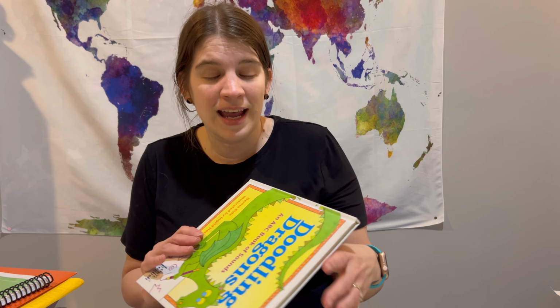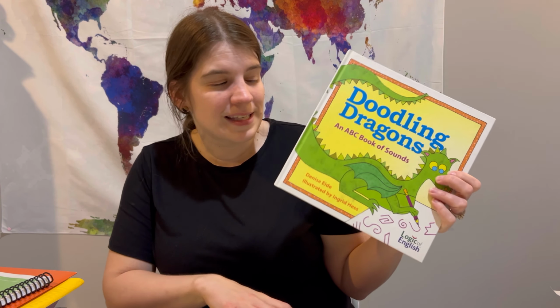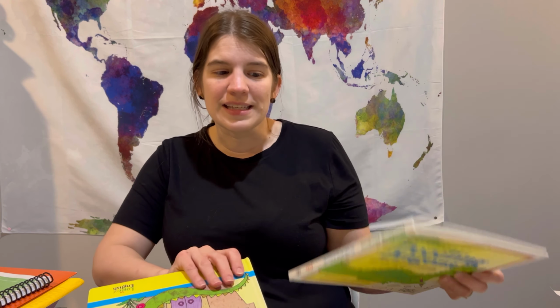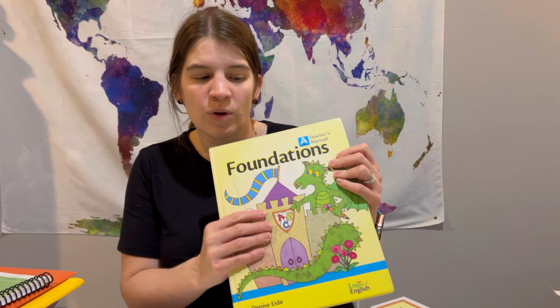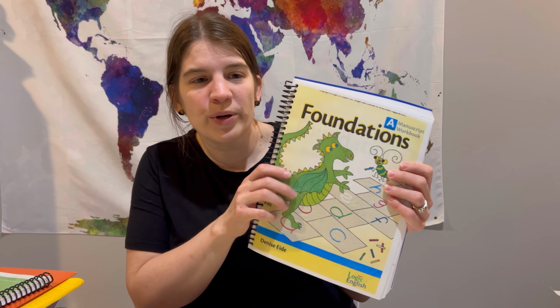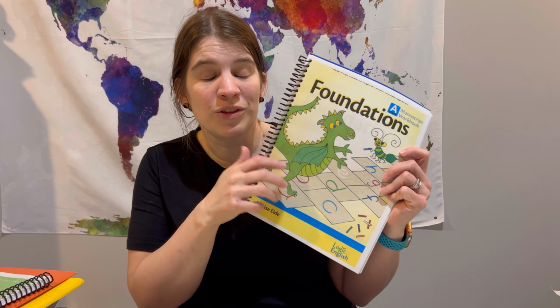I actually found a lot of the pieces pretty discounted at a used online site that sells a lot of curriculum and books. I picked up the Doodling Dragons, which is a letter book that goes through the sounds. And then this is the textbook, which I got for a pretty low cost. I have some phonetic flashcards that are pretty big, and some smaller ones that are used for games. We haven't gotten to those yet. I also purchased the PDF workbook on their website, and we're going through it that way.